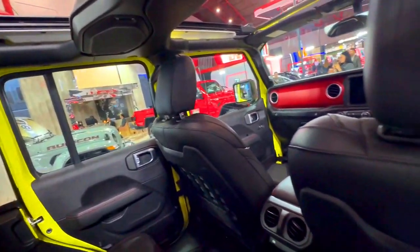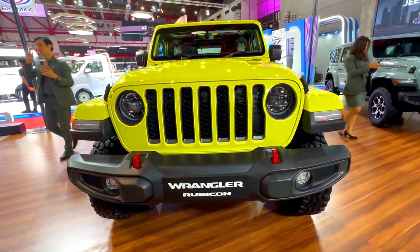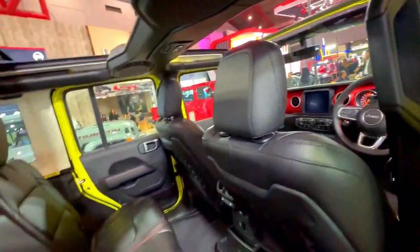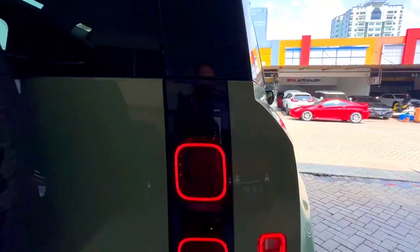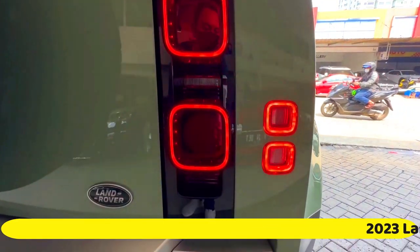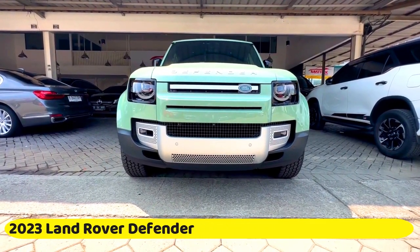Land Rover Defender. The Defender is also highly capable off-road, offering advanced off-road technologies and a sophisticated all-wheel drive system. It provides excellent traction, water fording capability, and impressive suspension articulation. On-road, the Defender offers a comfortable and composed ride, along with confident handling and good overall performance.